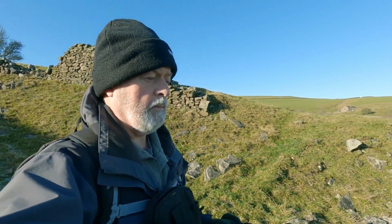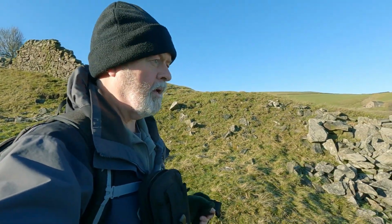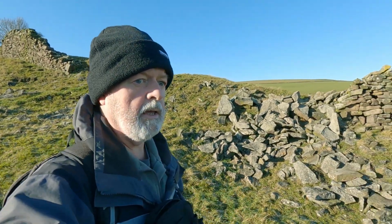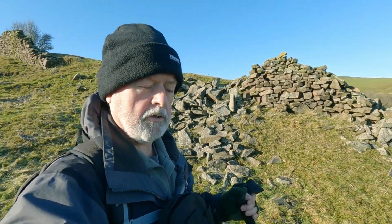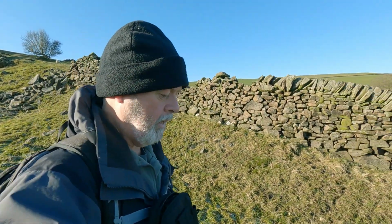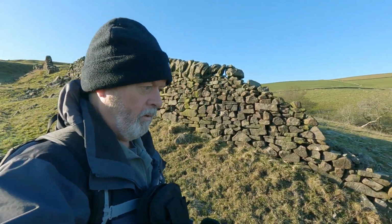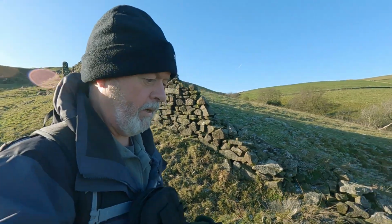Just coming down to a little minor road now. I think it's the road to Kettleshulme, and there should be a track just almost directly opposite us as we come out, and we drop down there and we're looking for another path on our left from down there.